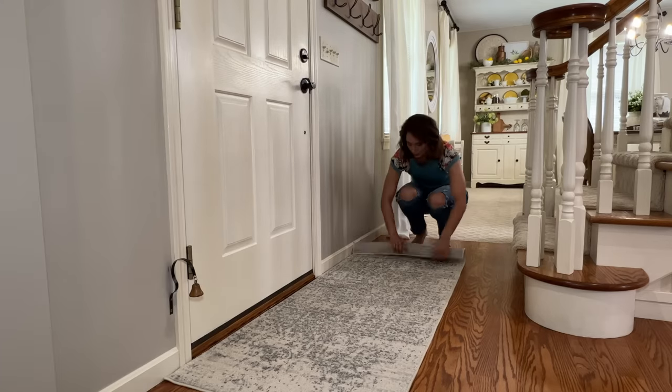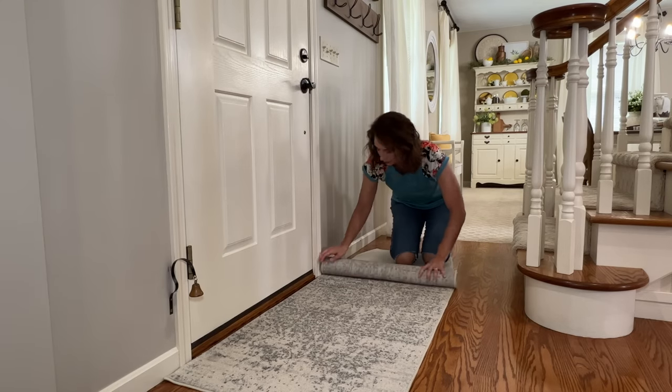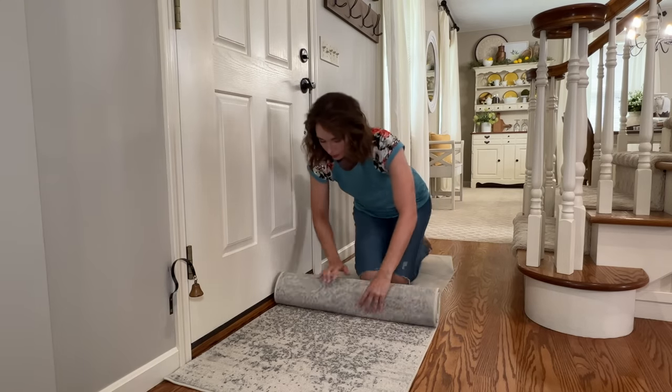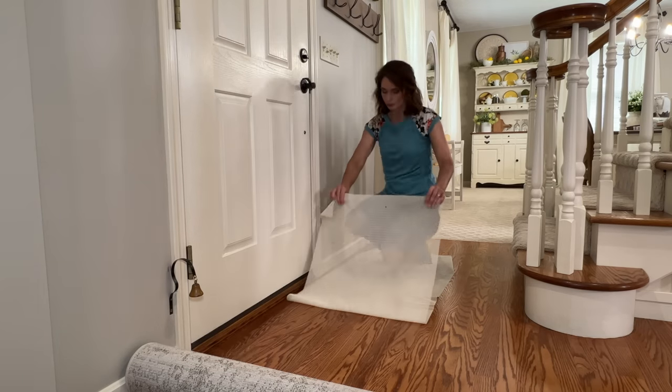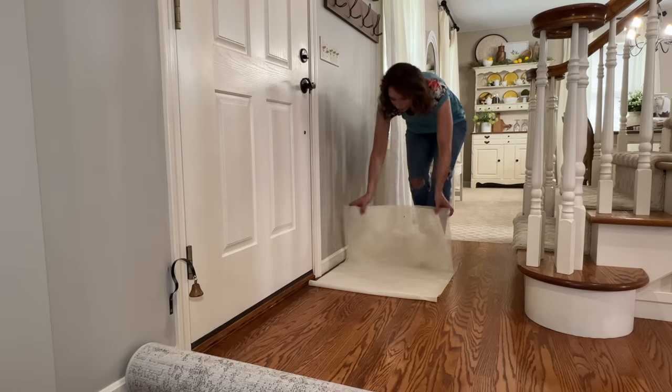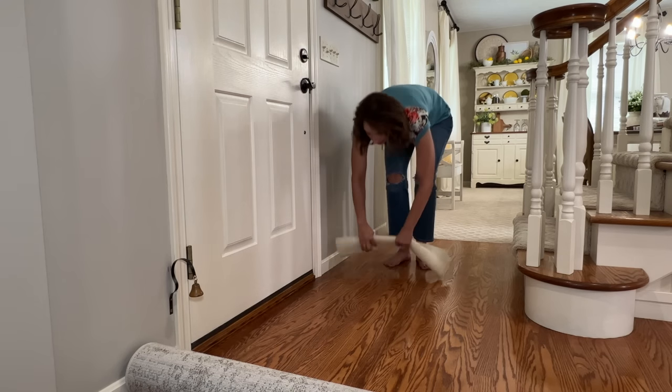The first thing that we'll be changing today is the rug. I'm going to go ahead and roll this up. I'm going to be replacing it with a smaller one that I got from Amazon. I'll have both of those linked down below for you. Then we can move on to the next step, which is hanging a mirror right next to the front door.